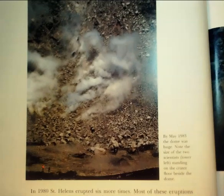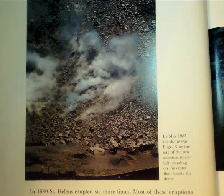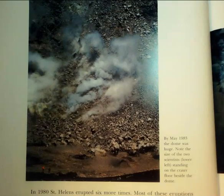In 1980, St. Helens erupted 6 more times. Most of these eruptions were explosive. Ash soared into the sky. Pumice swept down the north side of the mountain. In the eruptions of June and August, thick, pasty lava oozed out of the vent and built a dome. But both domes were destroyed by the next eruption.